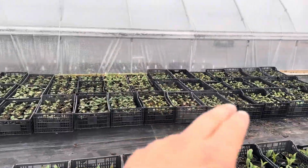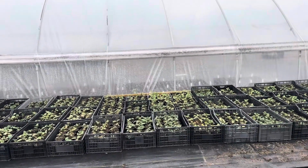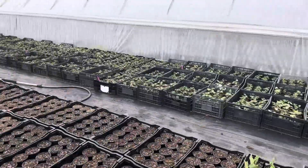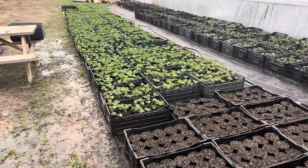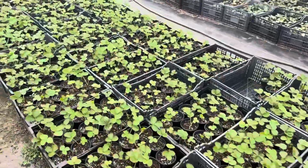And then we have about 2,500 blackberry plants. This is to plant our new block of blackberries, as well as have a few blackberry plants to sell in the store. And then of course, strawberry plants to sell in the store. They really look good. We're really happy with the way these turned out this year.